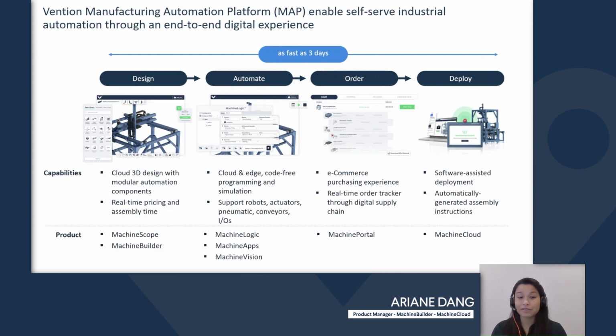So we've created something very similar called MachineCloud that does the exact same thing, but tailored to the custom machine that our users are designing on Vention. So as you're going to power on your machine motion, we're going to make sure that all the sensors are present, that the motors are turning in the right direction, and that the bounding box of the machine can operate collision free. We're doing all the checks that a qualified system integrator would do, but we're putting that tool in the hands of practitioners directly. And we'll do a demo later on MachineCloud, so you'll be able to see this.